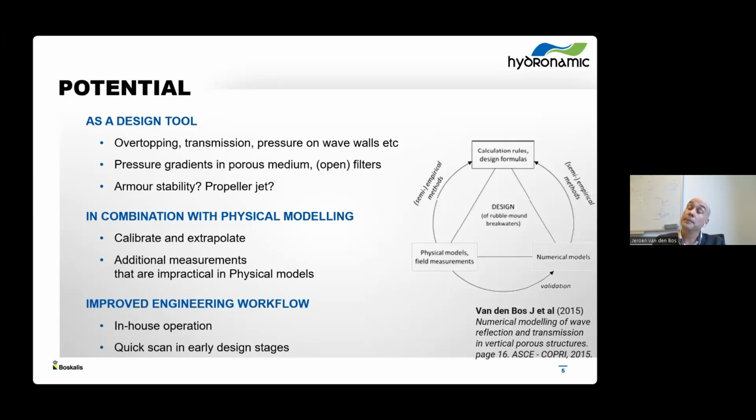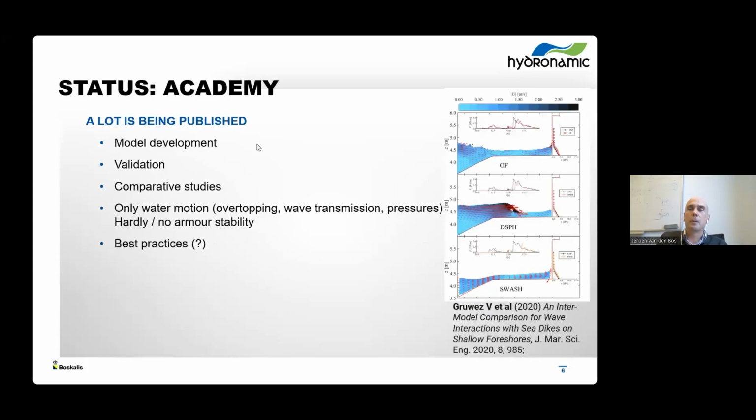This is especially useful in early design stages, when there may not be a project yet, there may not be a budget yet, there may not be time to go to a lab and study things in detail. So we can use a separate tool to have a look in advance. So these are the main three things why it could be a potential tool. Now, what do I see happening? Let's first look at the academic side and then look at the practical side afterwards.